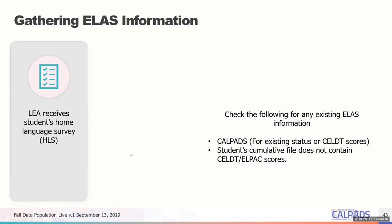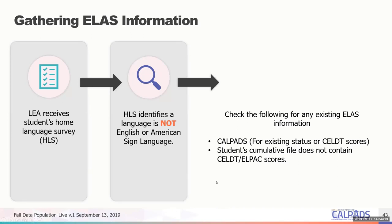So here is an overview of the process. So basically, when you receive the student's home language survey, you then determine if the student is English speaking or American Sign Language or is speaking a foreign language. Based on that, before even marking them as TBD or testing them, it is important that you check CALPADS for any existing status for CELT scores, or if the student transferred from a different school, you may check the student's cumulative file for any CELT or LPAC scores.